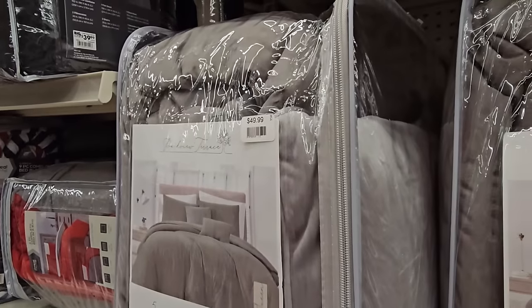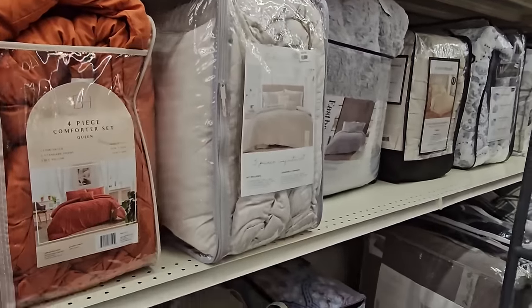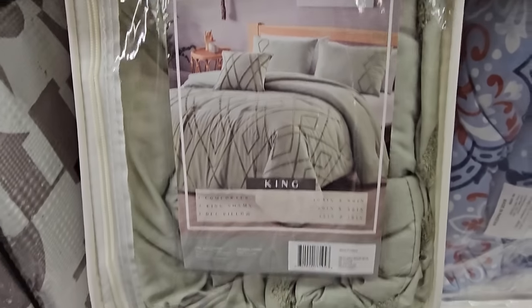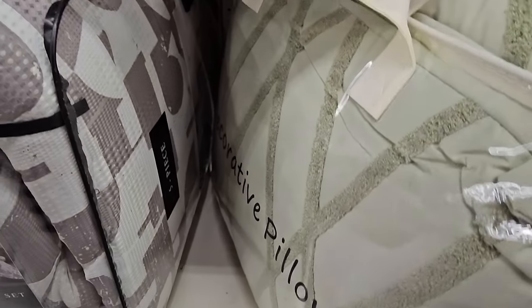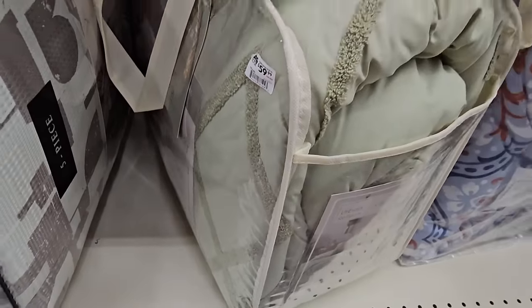Those are $49.99 over there. But like I was saying, you can get a lot of different things in one place. I like the green one. Oh wow, that's pretty. Four pieces, king size though. Well, let's see how much it is. $59.99. That is not bad.